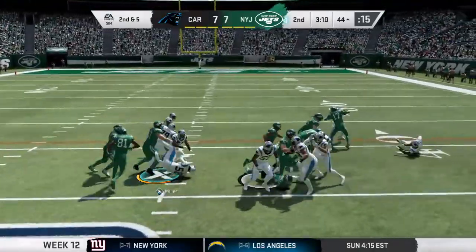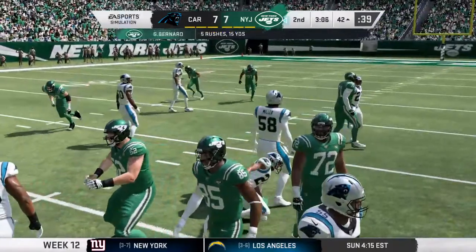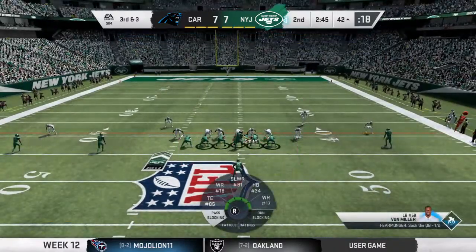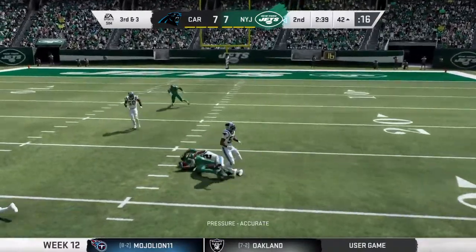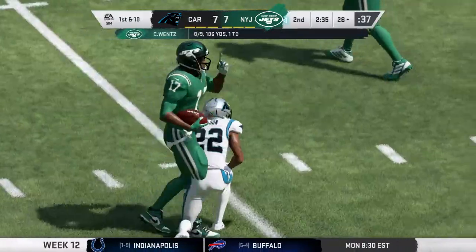On 2nd down, Bernard. And able to break one tackle, but then quickly brought down. 2 yards on the carry there, and it's going to lead them to 3rd down. A good chance this is 4-down territory if they're unable to convert. But right now looking at a 3rd and 3. He's got the first down here inside the 30. And down to the 28-yard line.